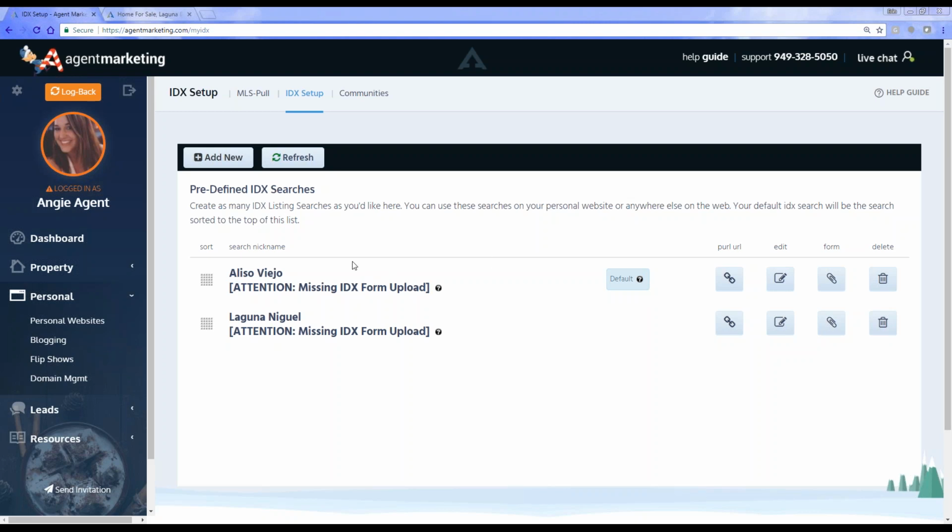So for all your IDX questions, if you have your IDX not found in the search, what you'll need to do is call into our IDX specialist. You can use our support hotline number at the top. You can use that as a tool to get more information about getting your MLS within the system.